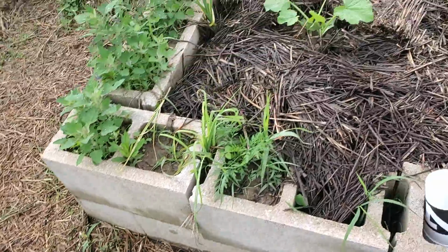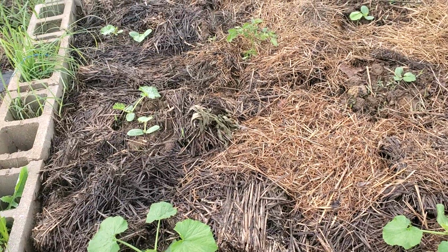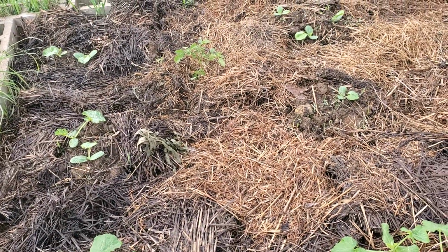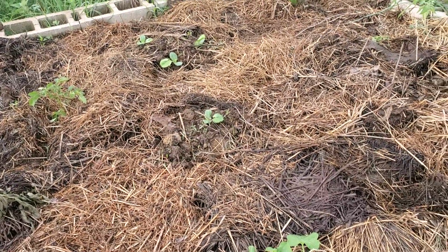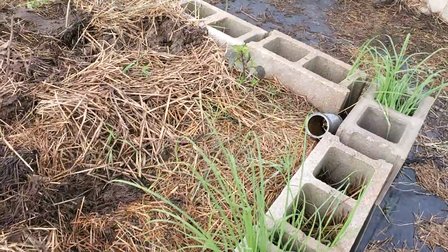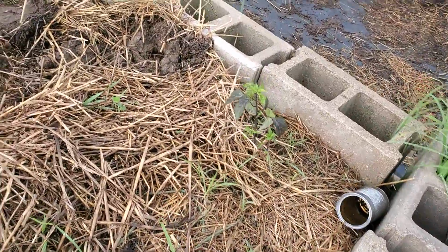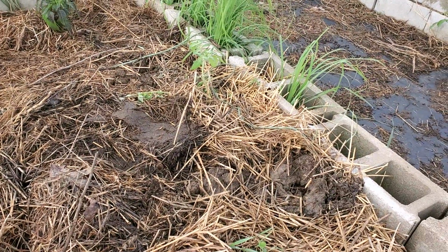And over here in this bed, we got pretty much all zucchini squash, except I have one volunteer potato in the middle, which I just decided to leave because I thought that was interesting. So you can see the zucchini are all up. I've got some hot peppers. This is the Buena Mulata. I've got one on one side, one in one corner, one on the other. Did it a couple of years ago.